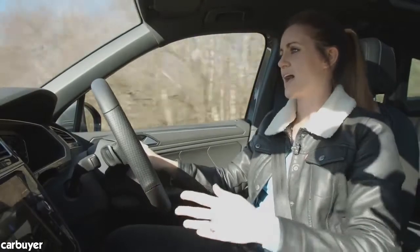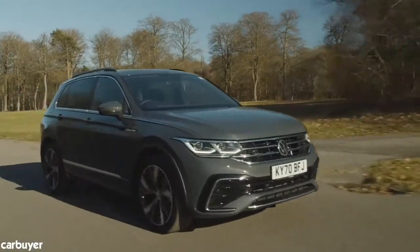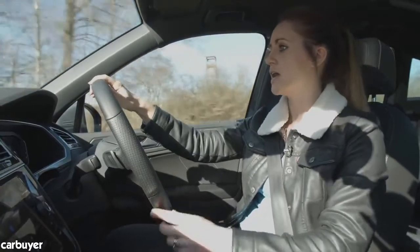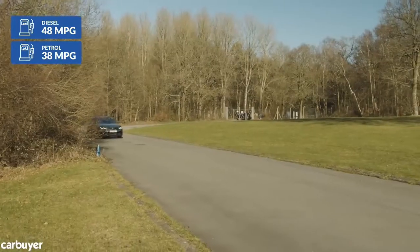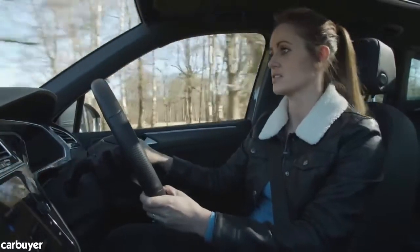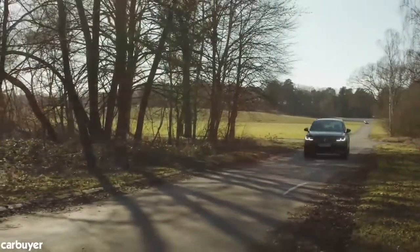The 2-litre diesel has the same gearbox, same amount of power, is just as good as this one, really. I mean, it's a fraction slower in a straight line, but it has more pulling power if you're going to use it for towing, and it will do 48 rather than 38 miles per gallon that this one does. I'd say the biggest downside of that, though, is it's going to cost you an extra $2,500 if that's the one you want, so it's worth checking before you spend the extra money to make sure it's worth it.